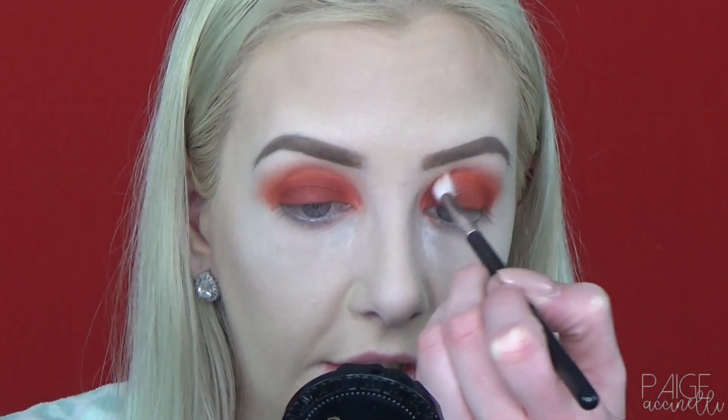Now I'm going to take my 514 and go back into one of the red shades and just kind of blend that dark shade back in.